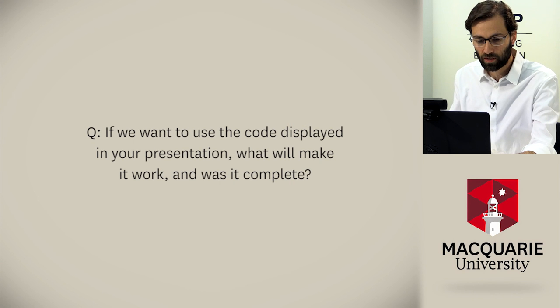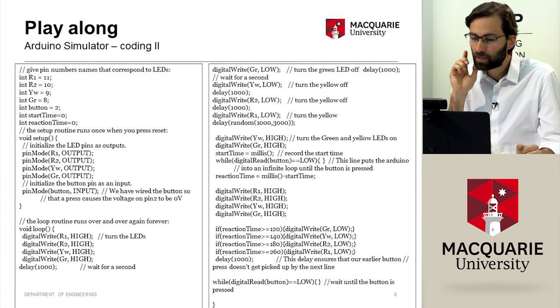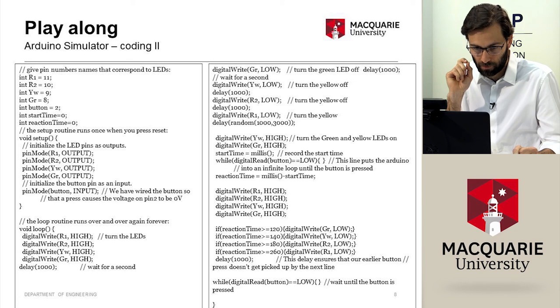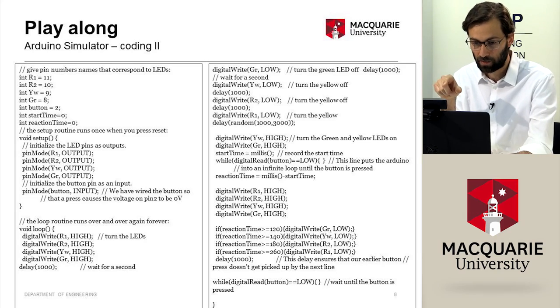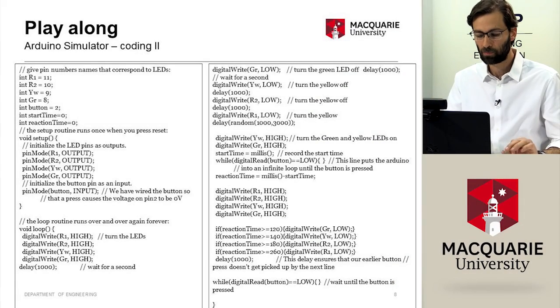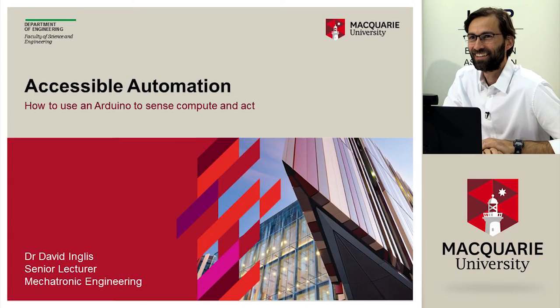The code that was complete was on the PowerPoint. So this code is complete and it will work as we've drawn it up there, okay? So if you've still got that up there, you can take that. What was on the simulator was not complete, but there is complete workable code in the PowerPoint presentation.